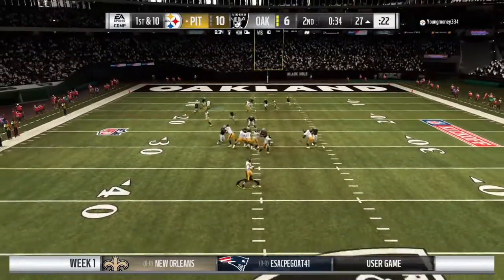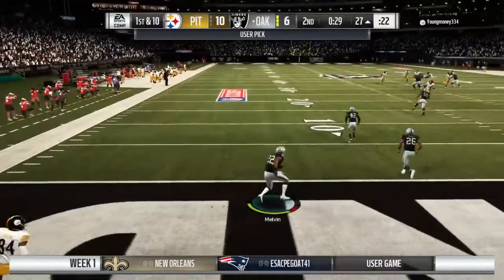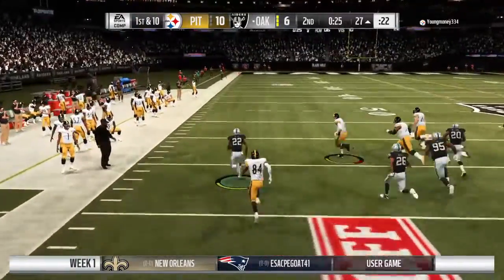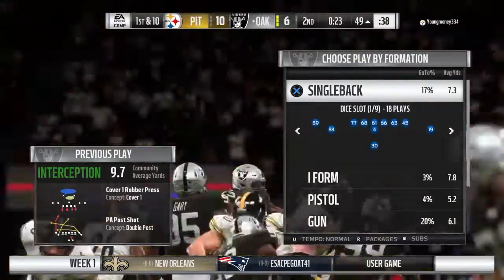They'll fake the handoff. Now Rudolph. He's going to go up top for the end zone. And it's intercepted at the goal line. Picked off by Rashaan Melvin. And he will bring this across midfield to the 49-yard line.